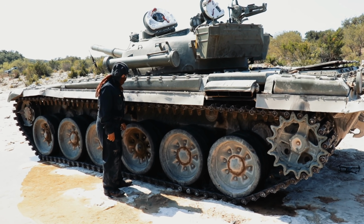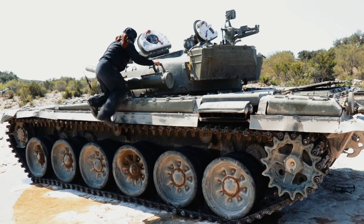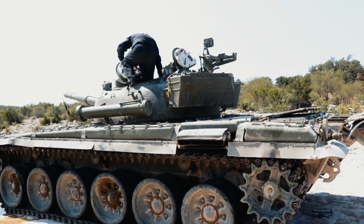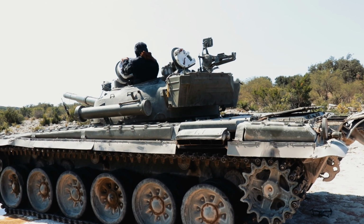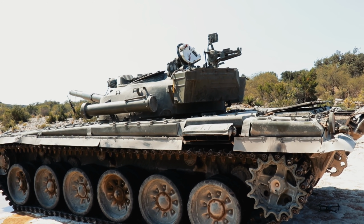As a whole, the Soviet set is light, comfortable, and ideal for hot conditions. The temperature soared past 100 degrees as we worked. So long as you don't follow the regulations and keep the shirt untucked, you'll be fine.